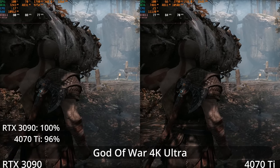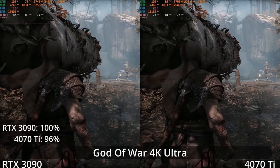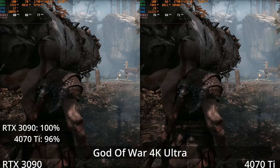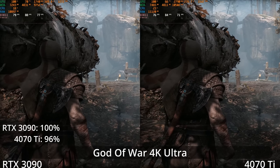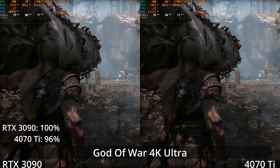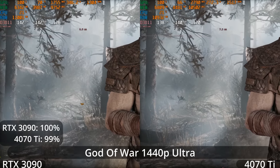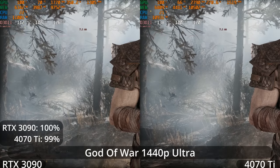Also, both of the GPUs are giving us good performance here. In this scene, where I actually have control of the character, it's 77 average versus 80-ish. Performance-wise, and averages 88 versus 84, although this little cutscene I'm using averages higher than most of the actual gameplay.